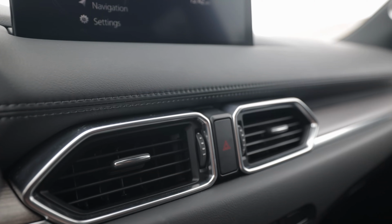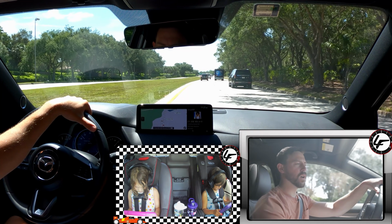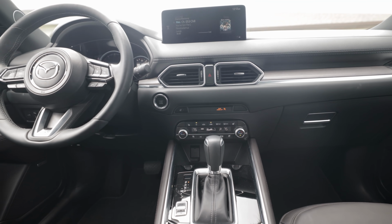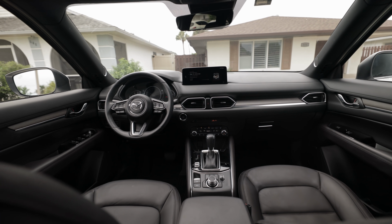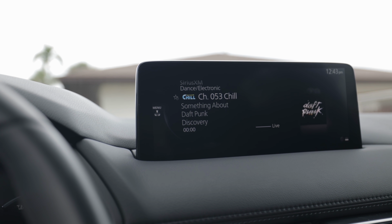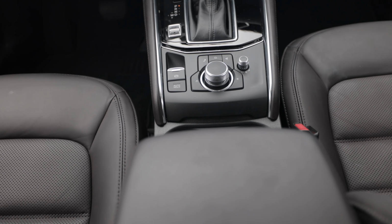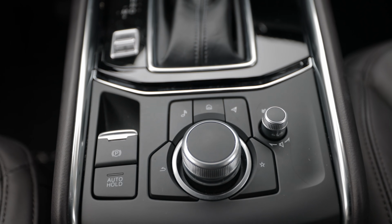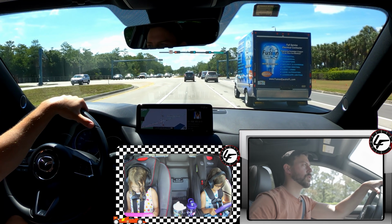Now the dash up here is kind of similar to the Mazda 3. Soft touch for sure. The vents, I feel like, are a little too low for me, and I have the seat all the way down. I'm 6'1". I do have a lot of headroom, but I just feel like the vents are in a weird spot. Now the screen has been upgraded recently, this 10-inch screen, and the resolution's great. You're still stuck with using the rotary dial, which I've gotten used to, but it's still unfortunate that Mazda can't give us the option of having both a touchscreen and a rotary dial.